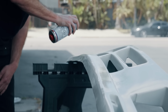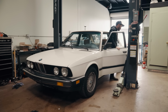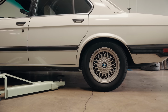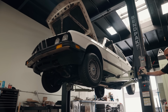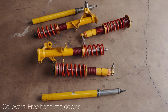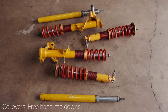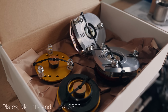We're close to installation, but the clear coat needs to cure up, and so in the interim, it's finally time to install those coilovers we talked about. Anthony's E28 is on old stock suspension, and we want to bring it closer to the ground and firm up the ride, and thankfully we've got a spare set of coilovers lying around because we recently pulled our friend Jeremy's car apart and upgraded to H&R coilovers, and we've got these hand-me-downs to throw on for the time being until Anthony earns a set of H&Rs himself.